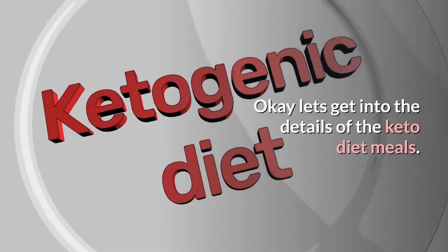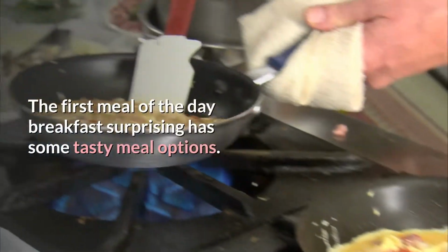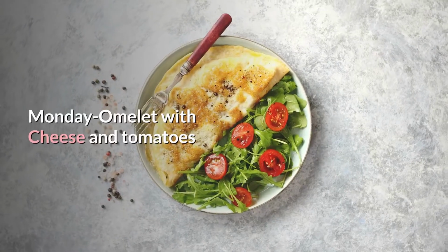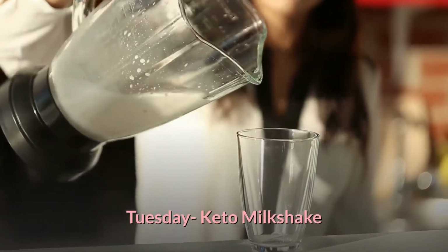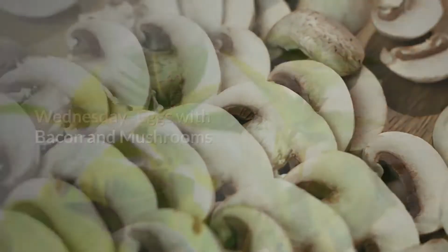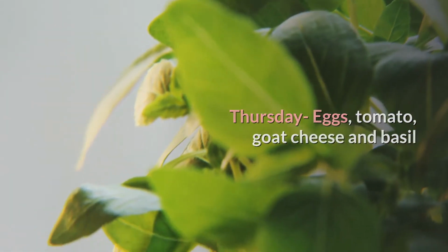Okay, let's get into the details of the keto diet meals. The first meal of the day, breakfast, surprisingly has some tasty meal options. Monday, omelette with cheese and tomatoes. Tuesday, keto milkshake. Wednesday, eggs with bacon and mushrooms. Thursday, eggs, tomato, goat cheese and basil.